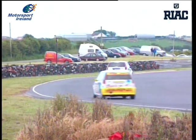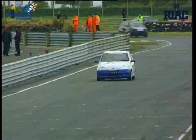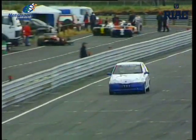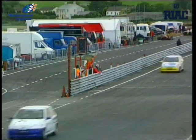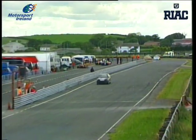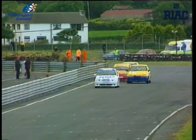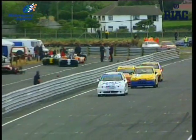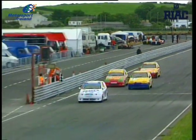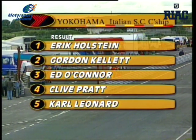Meanwhile, our winner, our leader, our winner for the second time in 3 races ever is Erik Holstein. A wonderful performance. And second across the line is going to be Gordon Kellett. Third place is Ed O'Connor. Wonderful performance for him. But who's going to emerge in 4th place? It's Clive Pratt in the white Pratts of Carlo car, just ahead of Carl Leonard. And his brother Nigel Pratt's third of that group.